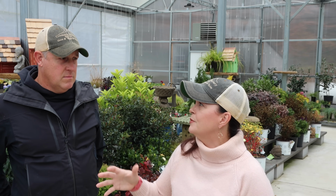It is frustrating. I had done it one time with some Boston ferns on the front of the porch. This was several years ago. Got them from a big box store, and they did not grow for the entire season because they were so compacted with growth regulators.